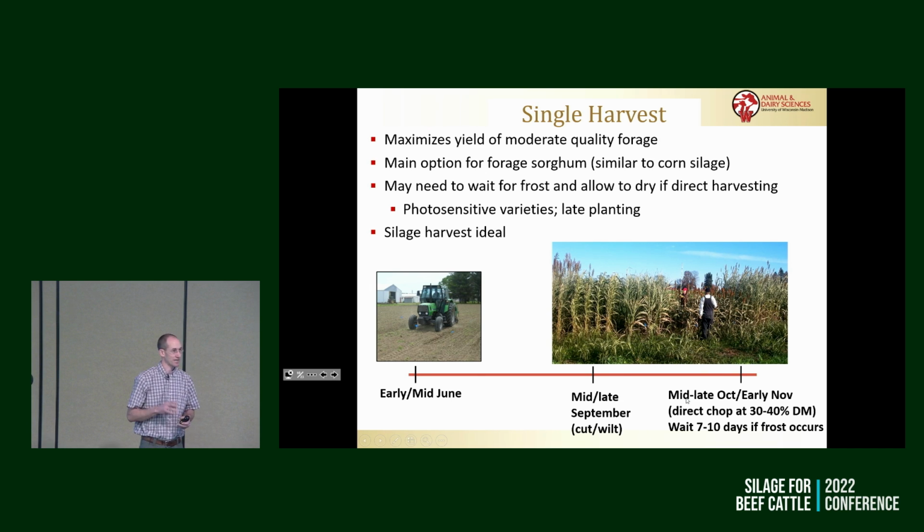One thing to consider is depending on what type of forage sorghum you use, like a photosensitive type, you're going to have to let that freeze and wilt. So I probably would not suggest doing that, from my bad experience. You're really setting yourself up for some frustration with harvesting, waiting to harvest that.